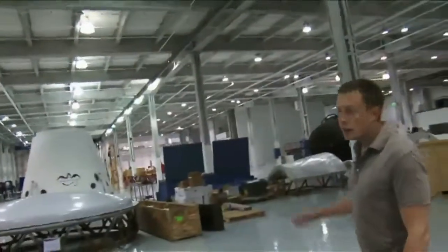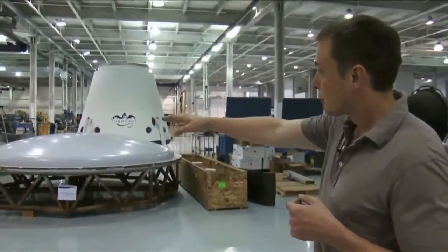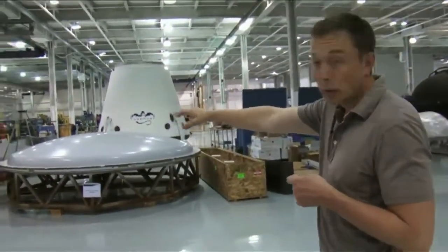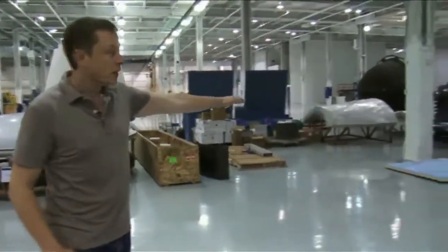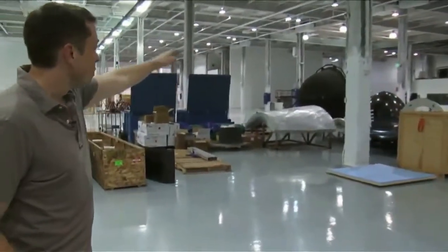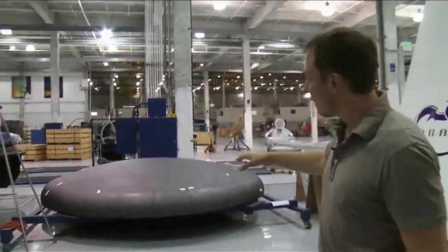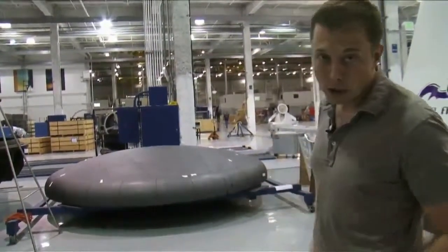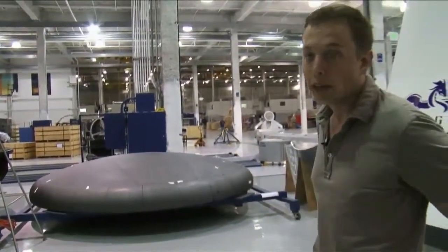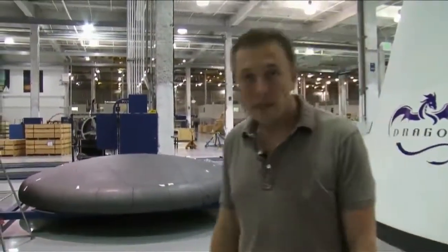All right. This area is dedicated to our Dragon spacecraft assembly. So you see various tools. That's for our heat shield, making the composite parts in our heat shield. Over there are the side shields and the nose cone. That's the engineering test article. That's basically an engineering pathfinder for our heat shield for Dragon, which is to use a very advanced material called phenolic impregnated carbon ablator, which is really the best heat shield material you could possibly have.